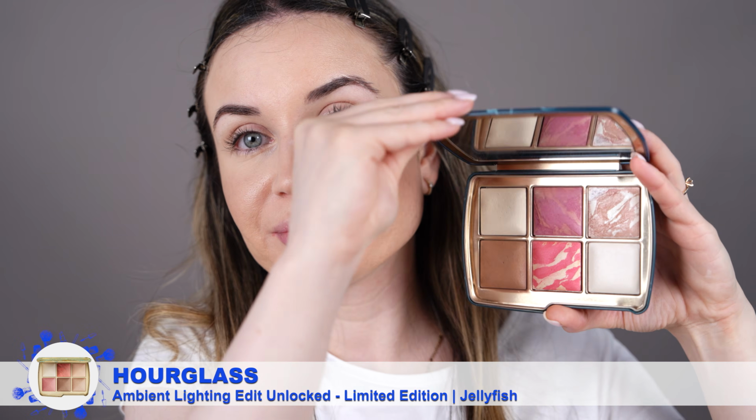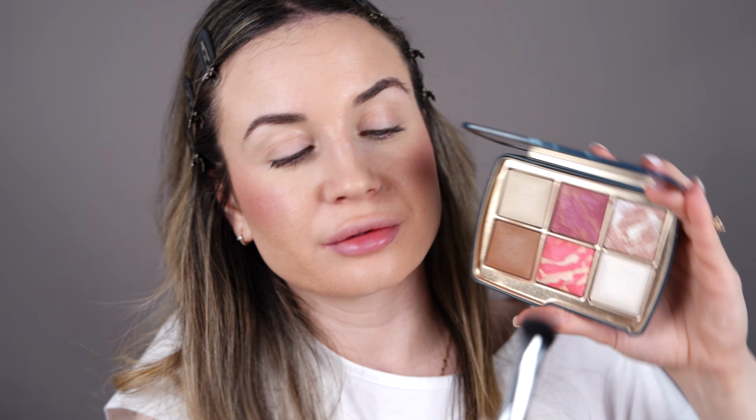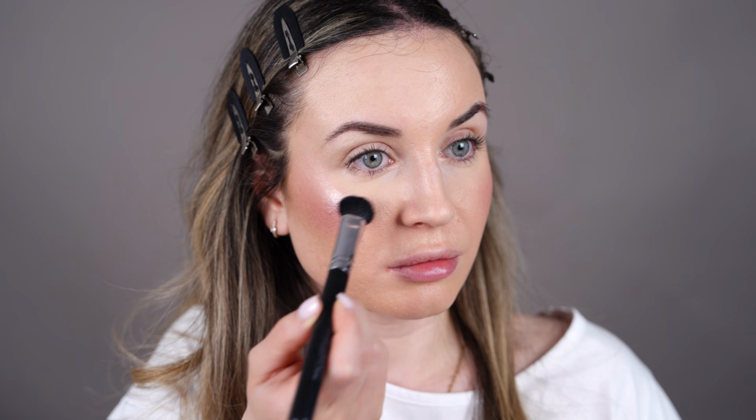For blush, bronzer, and highlighter, I'm going to use this Hourglass palette, this Jellyfish palette. I'm going to start with the bronzer. Now this blush. Now this gorgeous highlighter. Like, this is stunning. And this is how my skin looks with all of the other makeup products on.